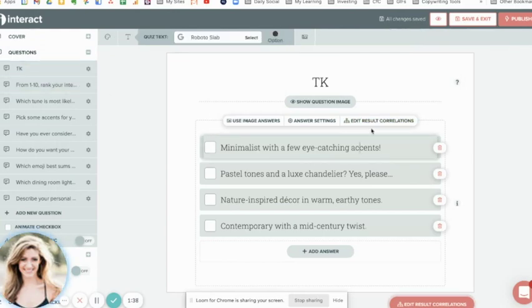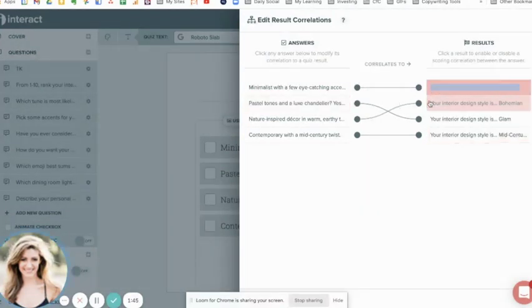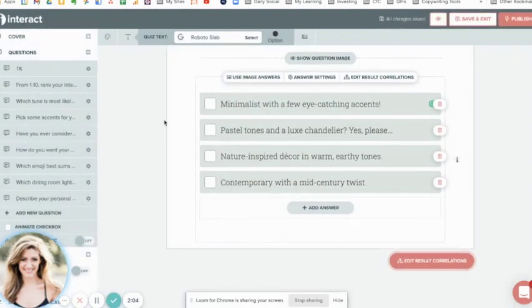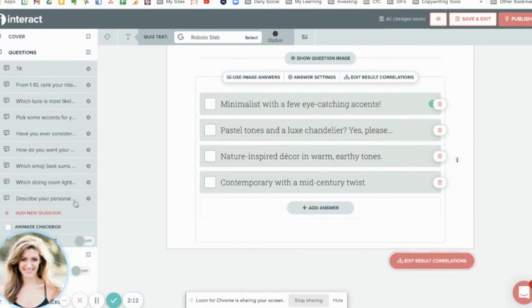and edit the result correlation. So all you do, you want to say like this minimalist style goes to modern. See how they give examples of this, and you can change them around and move them. Drag them. Oh, I guess these are already in because this is the template. So if you're building from scratch, you would select them or set them step by step. But can you see then you don't have that thing that we always ran into with like 17 magazine growing up where it says mostly A's, XYZ, mostly B's. You can confuse a little bit more, and that is a better quiz experience in my opinion.